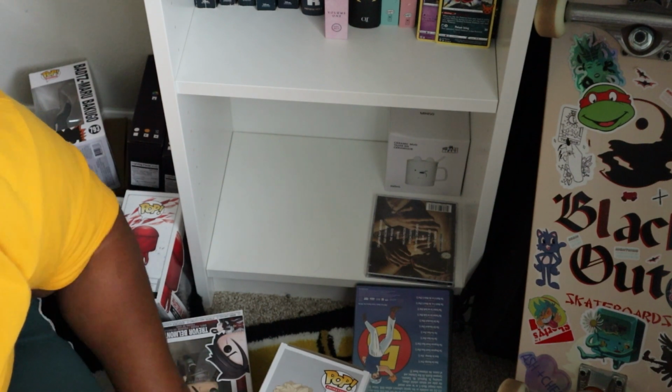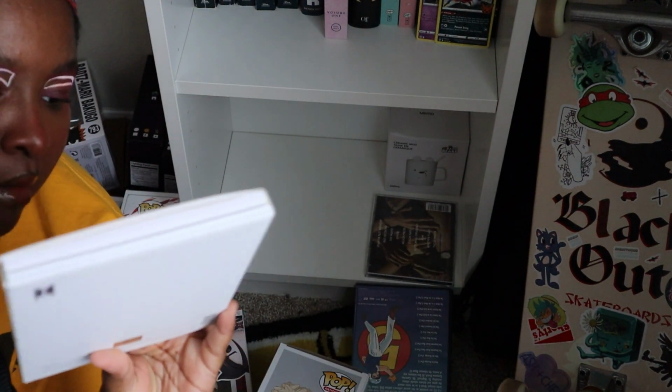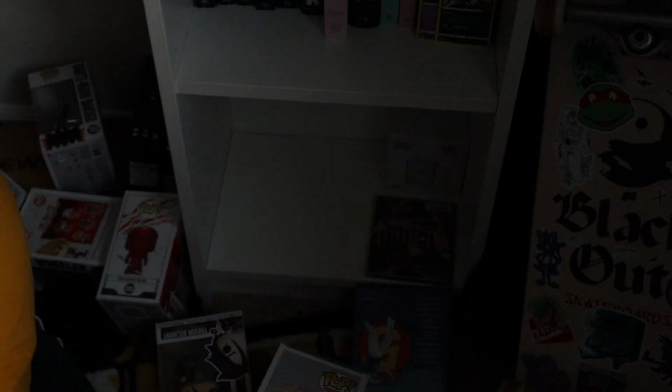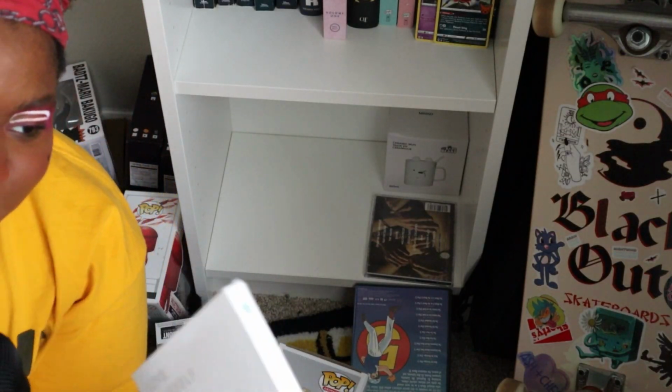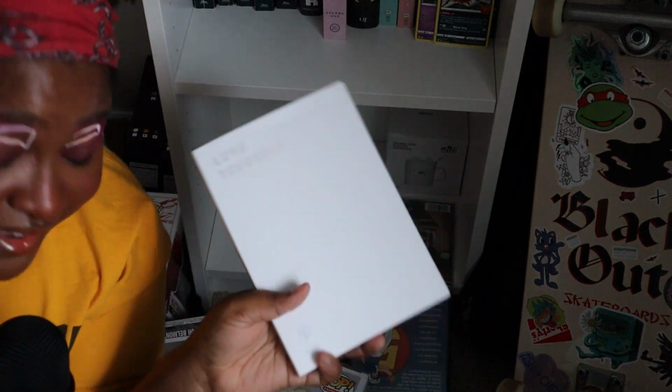And then BTS Love Yourself. But yeah, this album means a lot to me because this album came out the day my mom had to get heart surgery. So I was very much so in the car listening to this, trying not to have a panic attack. So this album means a lot to me.